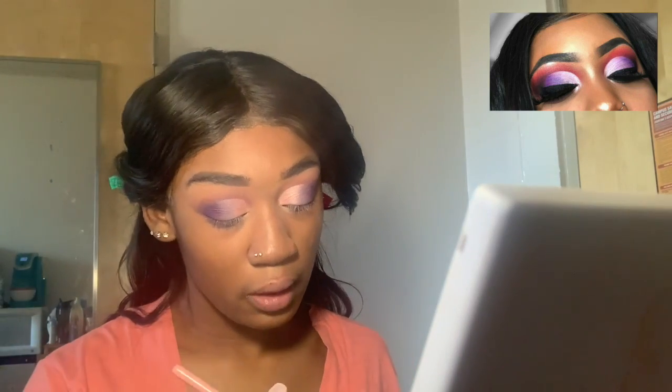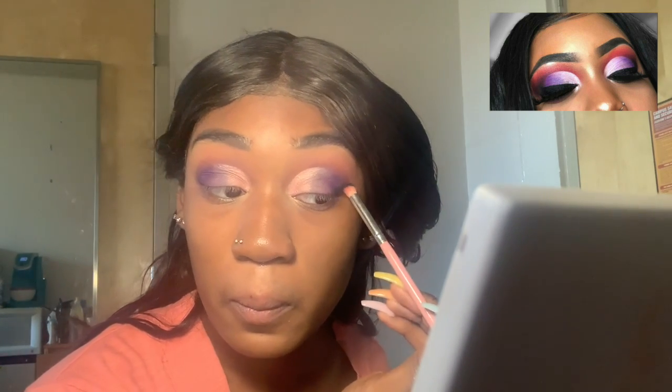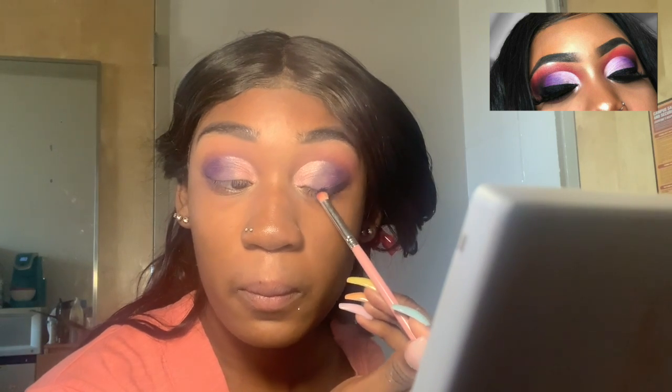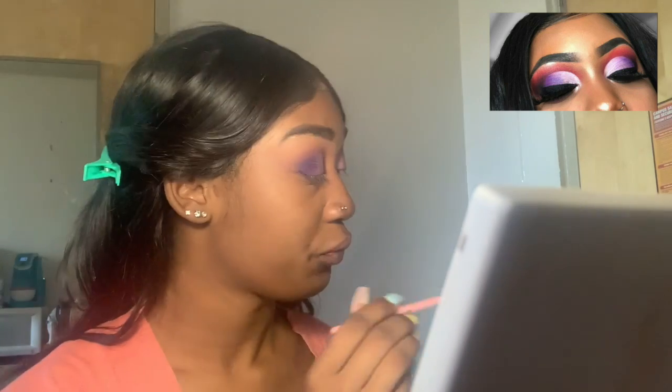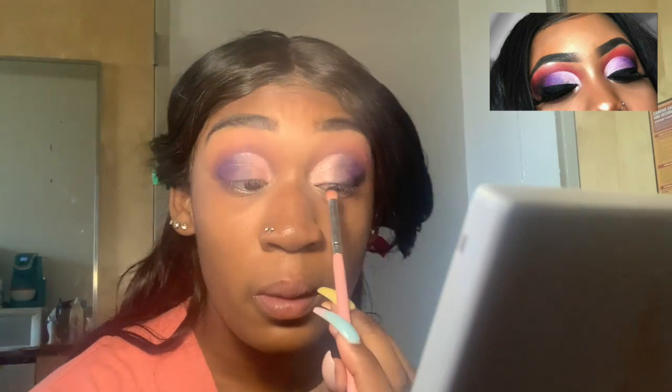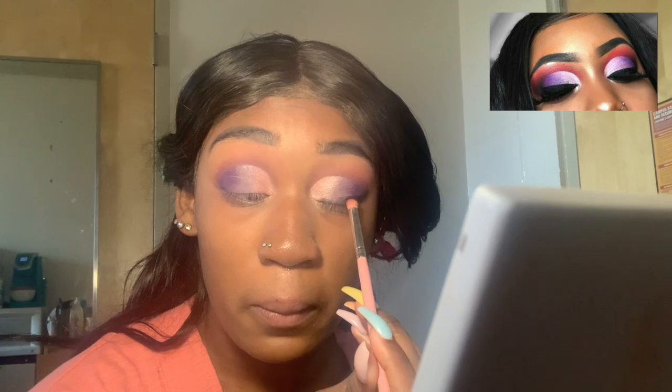All right, in this next clip, you see I have both eyes done, but I'm going in with a really small fluffy brush, and I am taking that black shadow that I pointed to, and I am going to use this as my eyeliner. I want it to look more smoky, so yeah, that's just what I used for my eyeliner, as you guys are seeing.